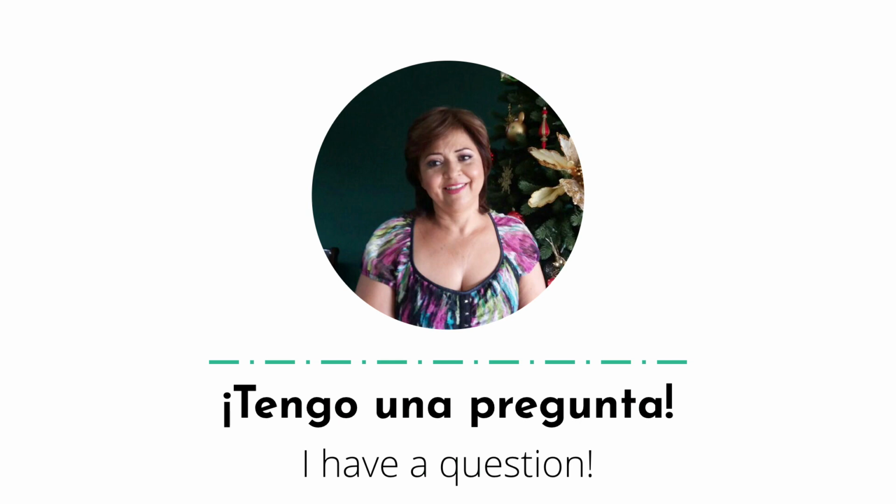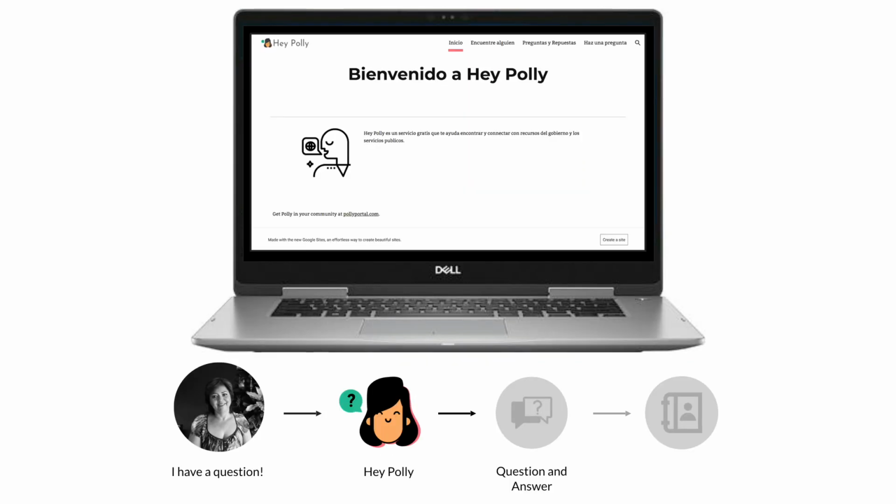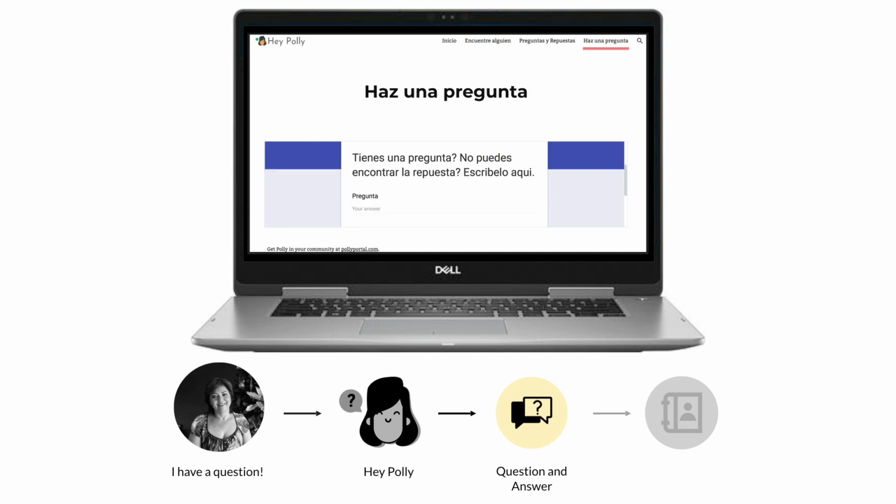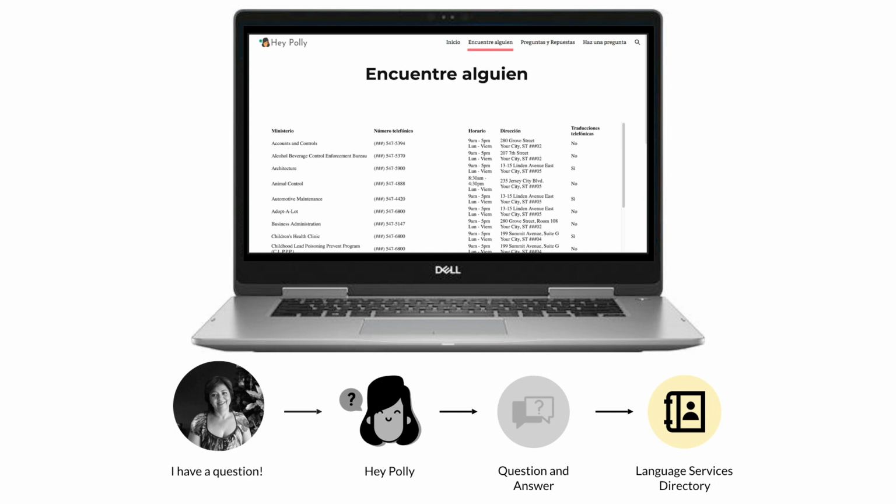So how would a user such as Elsa go ahead and use this service? Well, let's say Elsa one day tiene una pregunta, or she has a question. She would access Hey Polly in her native language of Spanish. If she had a question, she could search our archives to see if that question has already been answered. And if not, she can submit it directly to our site and make sure that her question gets answered by a verified community member or government staff. And if she plans on going to the department in person, she can access the language service directory to see what sort of language access plans are in place so she can plan accordingly.